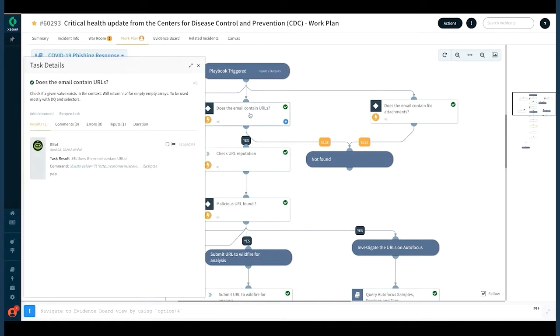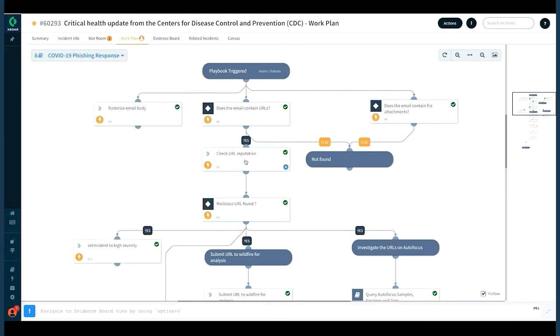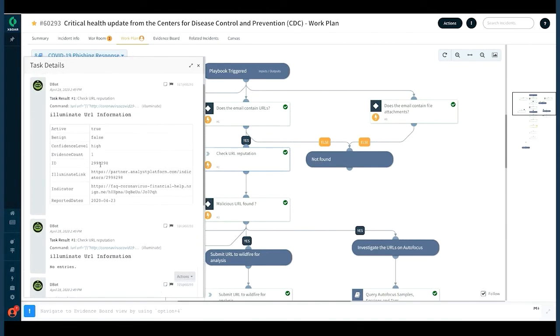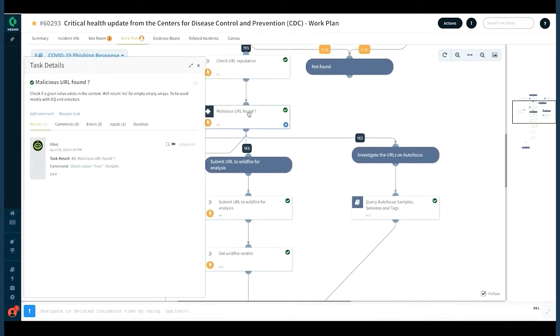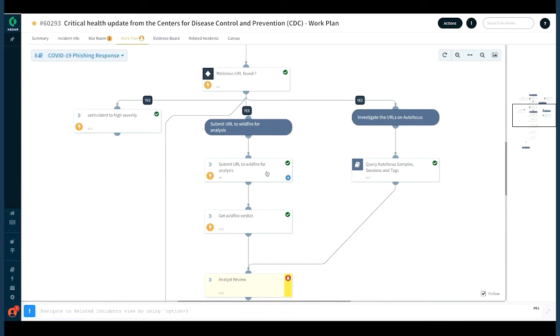The playbook has performed several checks automatically, such as it has checked whether the email contains URLs, attachments. It has also checked the URL reputation, and in this case, the URL reputation has come out as bad. The playbook checks whether any malicious URLs were found, and if so, the playbook automatically sets the incident severity to high, helping the security analyst to prioritize this particular incident.